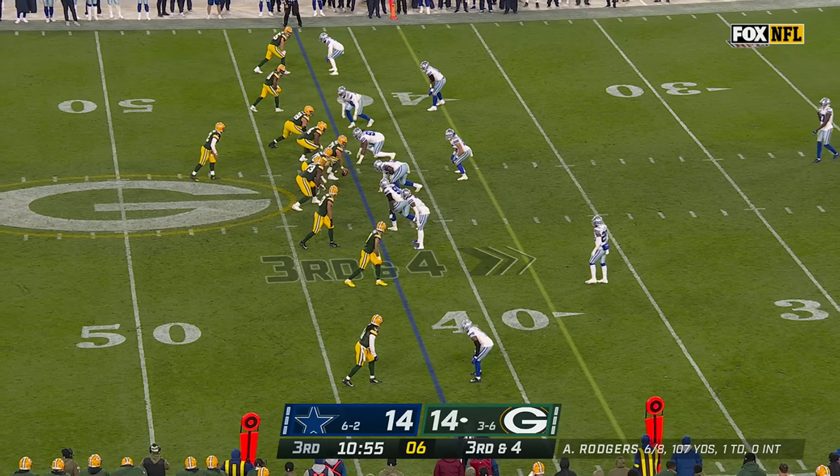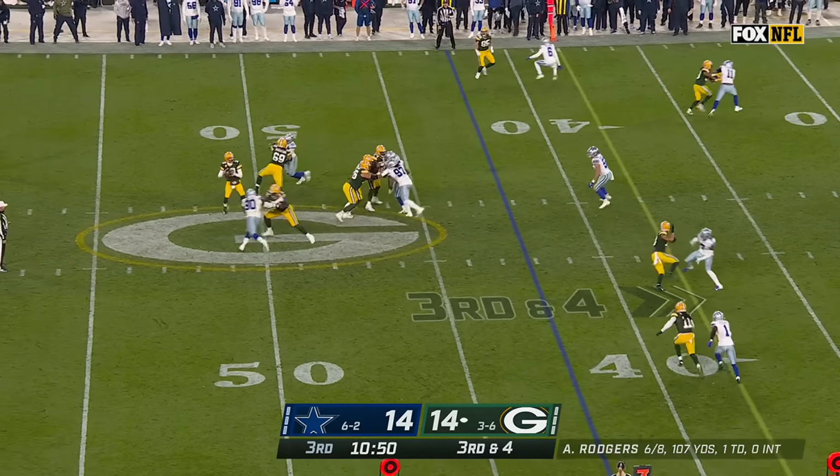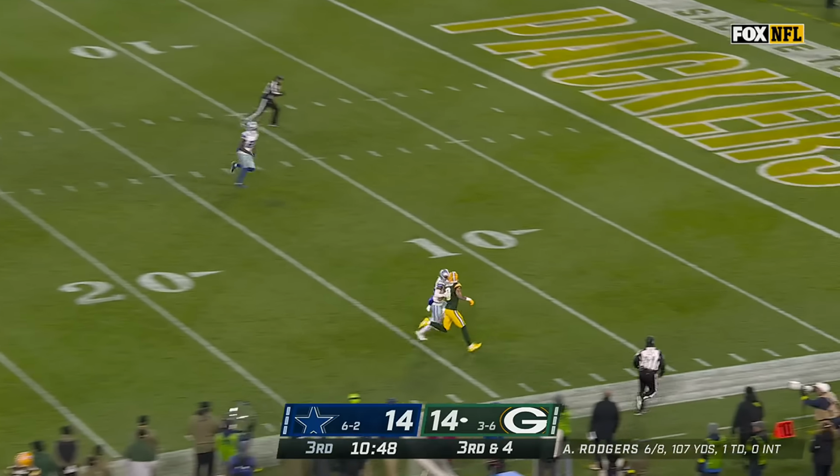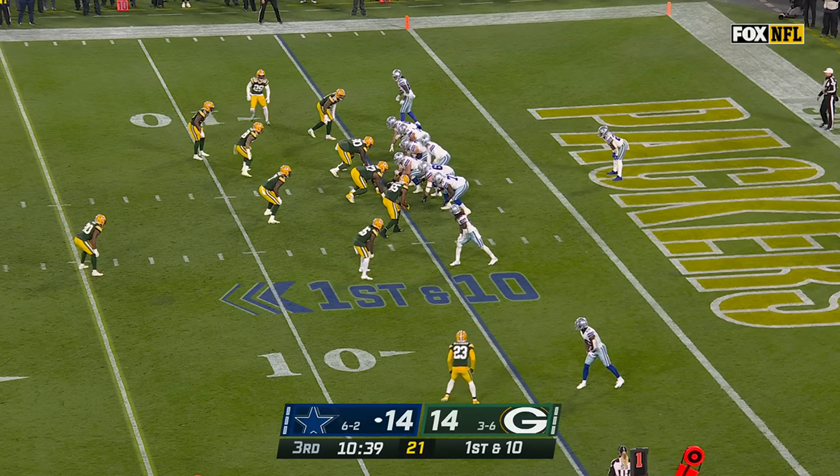Their number 1 receiver does not have a catch today. Micah Parsons out here in the slot. Rodgers going deep again, looking for Watson. Incomplete. So because of it, Green Bay had to punt.